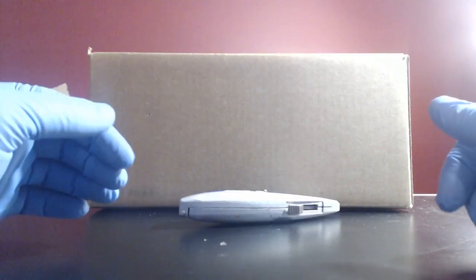What's up, John? How you doing? Let's get started. Like I said, 2017 Bowman Best Player Break, number 4. So, unopened case. Oh, opened it from the bottom that time.